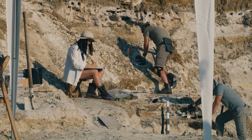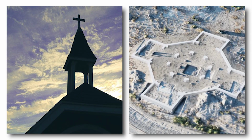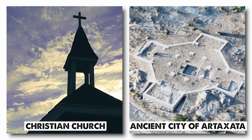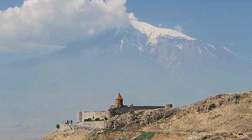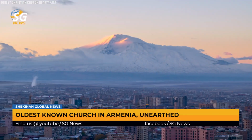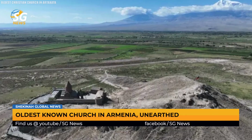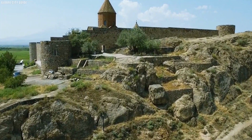Oldest Christian church in Artaxata. Speaking of hidden discoveries, archaeologists from Armenia and Germany have discovered an old Christian church in the ancient city of Artaxata. This church is very important because it's the oldest Christian church ever found in Artaxata. Archaeologists have uncovered the remains of the oldest known church in Armenia dating back to the 4th century. Built in the 4th century, the church is octagonal and has cross-shaped extensions.